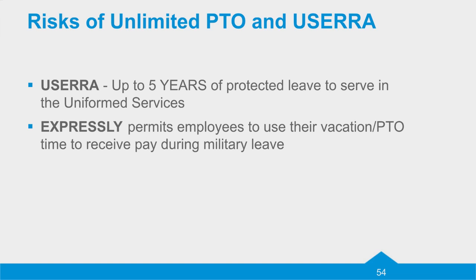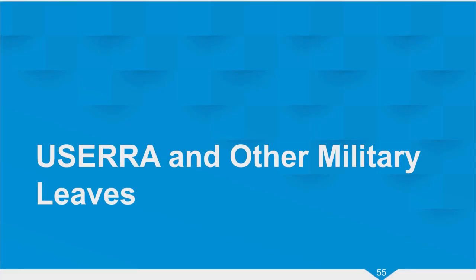So USERRA provides 5 years of protective leave to serve in the military. So if you have unlimited leave, how does this line up with your policy? Now, we certainly have clients that have gone in this direction with implementing these unlimited PTO policies, and we have attorneys that can help provide advice and guidance. But the point here is that this is an area that can be a challenge to navigate. So, make sure that you're looking very carefully at it.